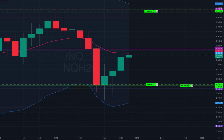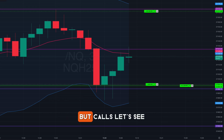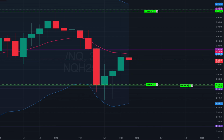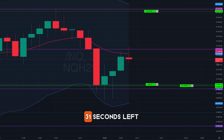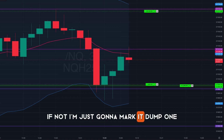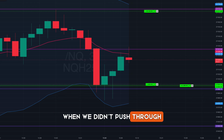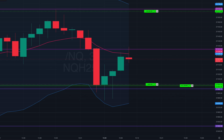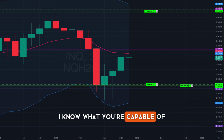It's either going to break through and absolutely fly, or they're going to punish people who bought calls. Let's see. Got to survive the candle. Go from red to green. 31 seconds left. If not, I'm just going to market dump one. Should have done one at the strike when we didn't push through. That's okay. I believe in you, Wall Street lizards. I know what you're capable of.